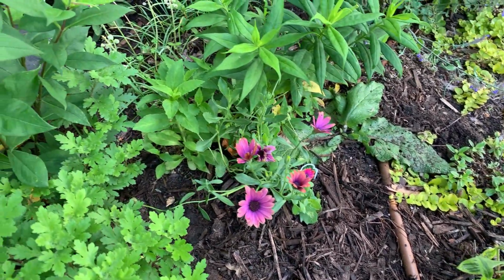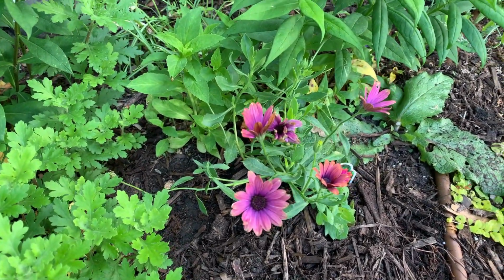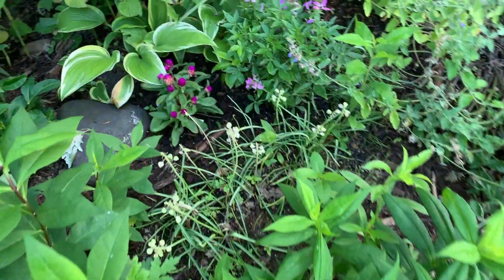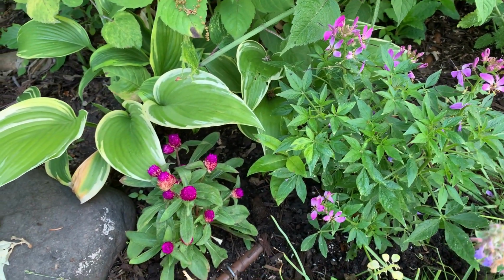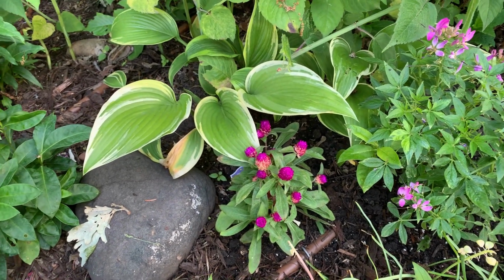And I'm adding some annuals in this garden, so I have this African daisy, magenta, and there's some phlox there. Here I have gomphrena on the left side, and on the right side I have cleome. And I'm going to remove the hosta from there because it's not too hot.